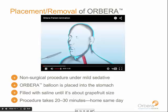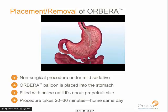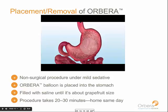As I mentioned, it's a non-surgical procedure involving a mild sedative in which the balloon is guided down into the stomach with a scope, and then the balloon is inflated to about 600 cc's of saline. The balloon is left in place, filling the stomach, so you're going to get full earlier while it's there.